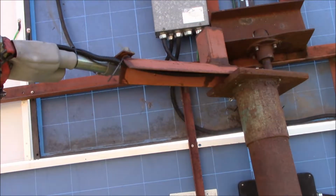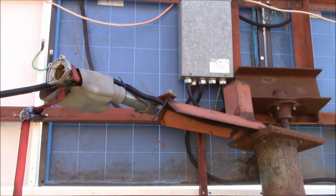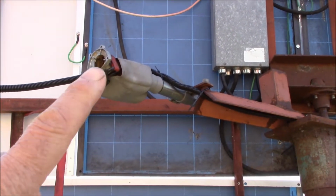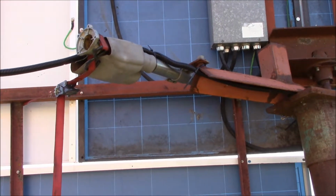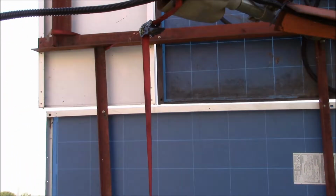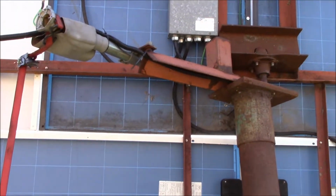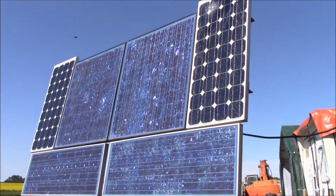Now I also have a control arm off a satellite dish. The motor is actually missing. The motor got some water into it, so I've removed the motor from this one, and we're just holding it with a ratchet strap, and we rotate the panels every day. I'm trying to find another one that will do the job.